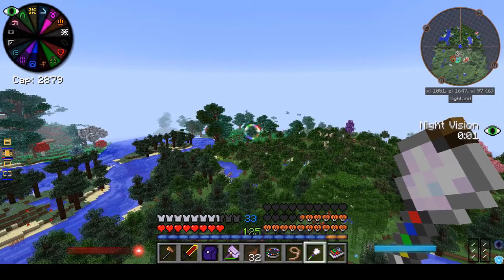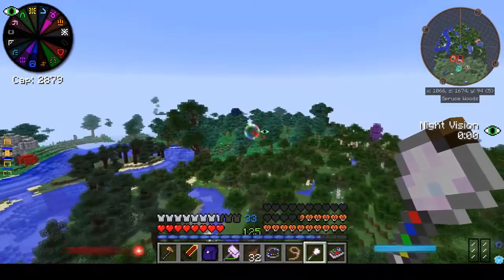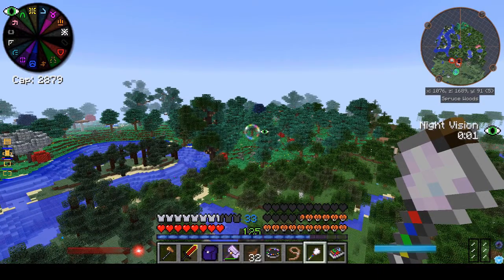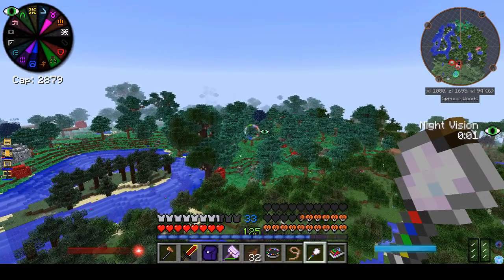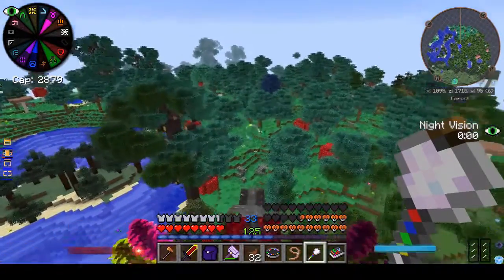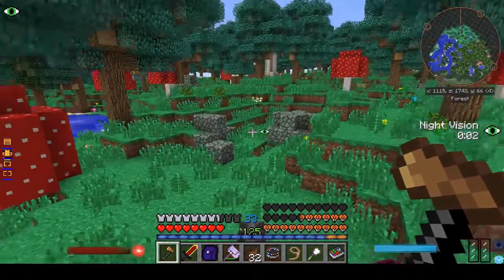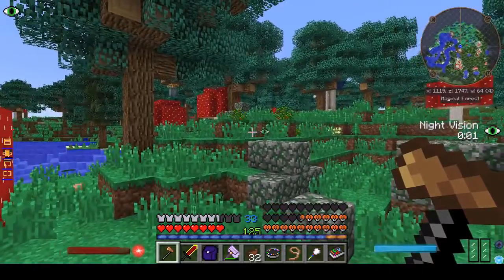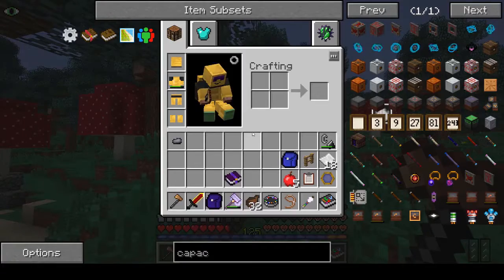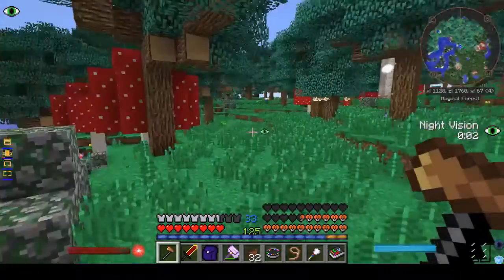And up ahead looks like a traditional Thaumcraft magical forest, which should have those mana beans that I wanted to pick up. Unfortunately, the lag of world gen seems to be slowing things down quite a lot. Not really a whole lot I can do about it, though. But there's a mana bean. And even though one is all I need, I'll pick up a few more.